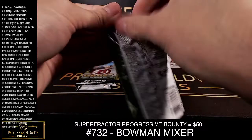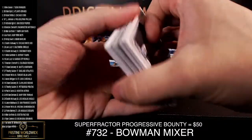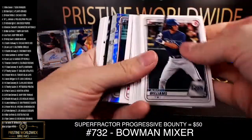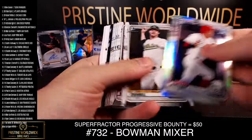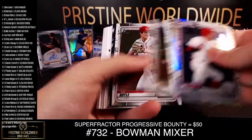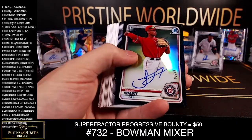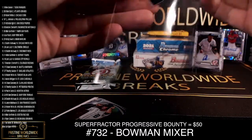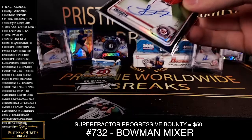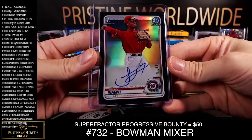Alright, two autos. We got a black. Black auto is Sammy Infante Nationals. There you go, Brandon. 23 of 75. You never know with this kid. He's a high schooler, I think. Might just need some time.